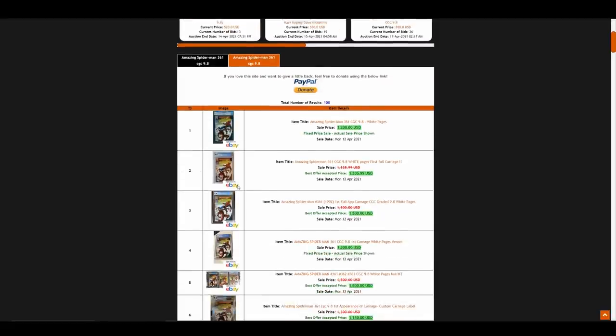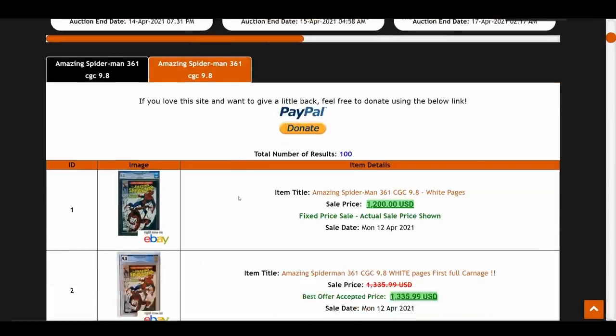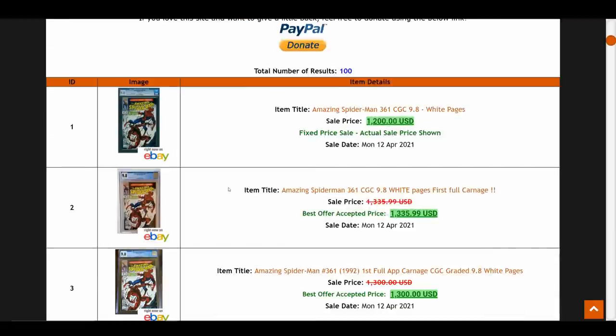That brings me over to Amazing Spider-Man 361. First appearance of Carnage, classic cover. I should make this a little bit bigger for you guys so you can see this. Sorry about that, and girls. Once again, classic cover, classic issue. This is another one that's on my list that I have not been able to track down yet. It's just that other things keep getting in the way.